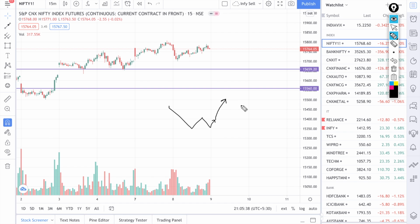If you see today's price action in Nifty, it was very clear. The market came down and everyone started to buy in this area. But it is a strict rule: you should not buy at the first pullback, because the fall can continue over here, which you obviously do not want. So just follow these rules.